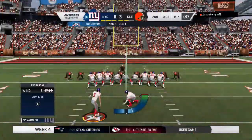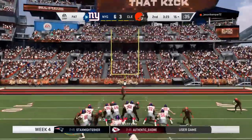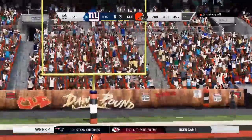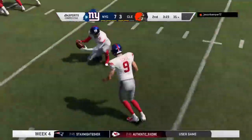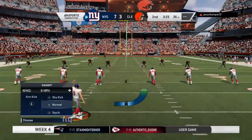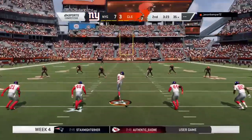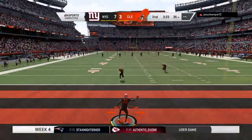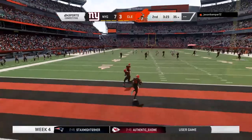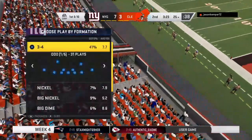Justin Tucker for the extra point. So he missed his lone field goal try, but he's got this one as that extends their lead. So they throw the pick 6. They'll get another shot at it now as this one's in the air. And no return on this one as the fair catch is signaled for and taken. Here we go.